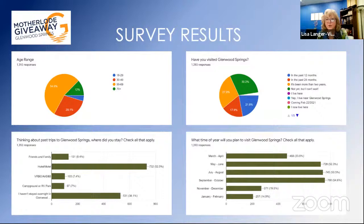And what time of year will you plan to visit? I really thought this was great because it's showing that people are stretching out into the shoulder seasons. We still need to work on the January, February time period, of course, and November, December is still soft, but you see that March, April is very strong. And then of course, May, June, which is still softer than the July, August timeframe. And September, October is growing. And that is a really good sign for us here in Glenwood Springs. Spread those folks out through the year, spread the economy out and bring in more taxes.